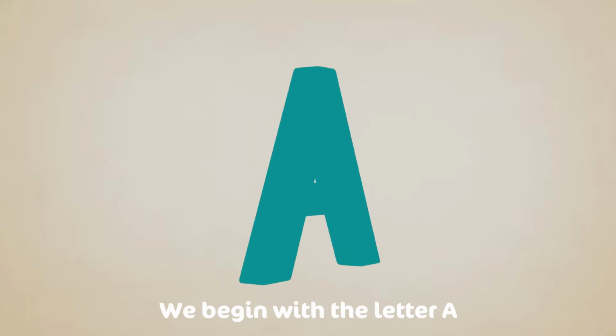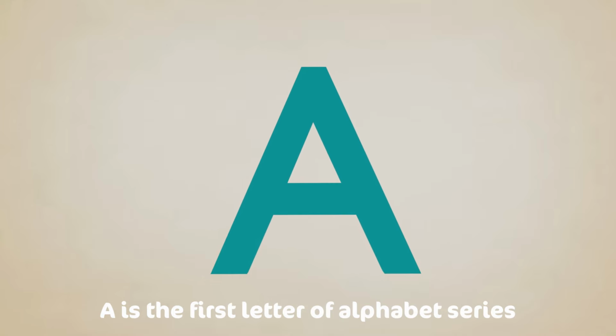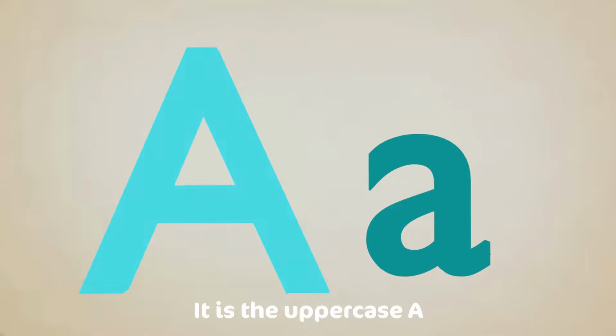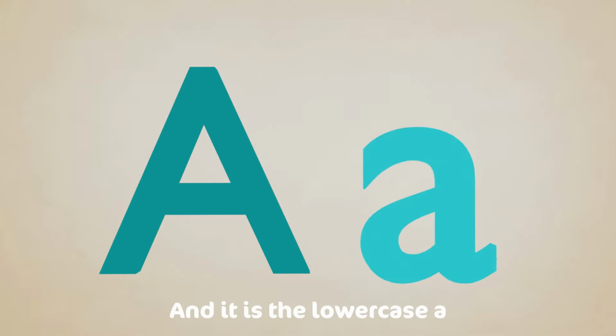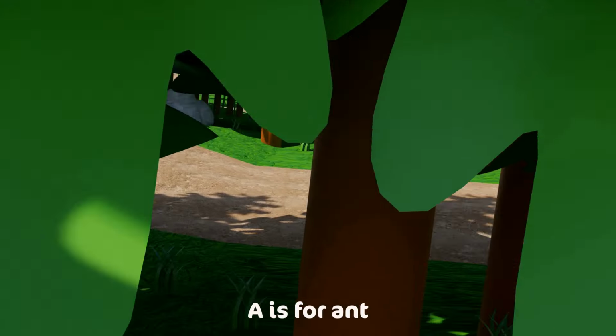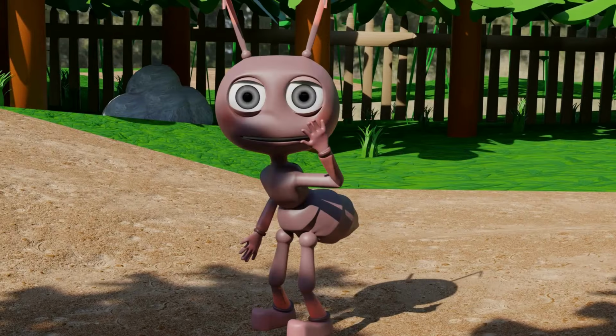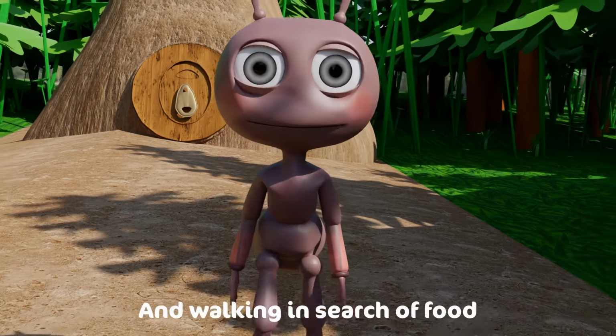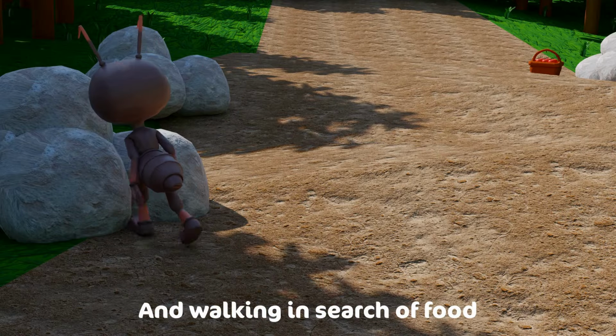With the letter A. A is the first letter of the alphabet series. It is the uppercase A, and it is the lowercase a. A is for ant. She is hungry and walking in search of food.